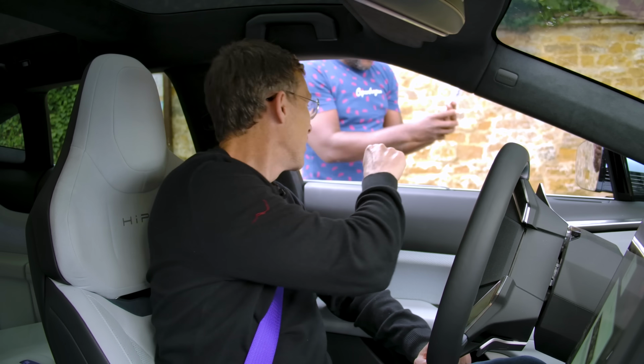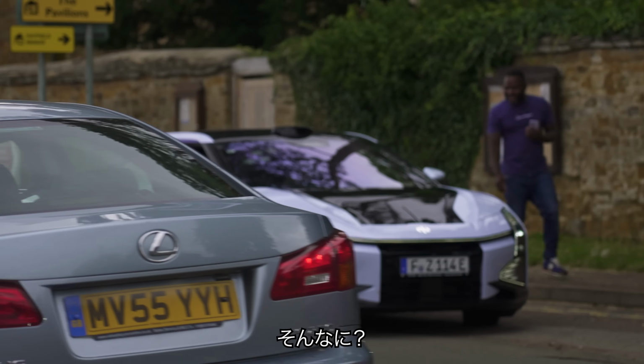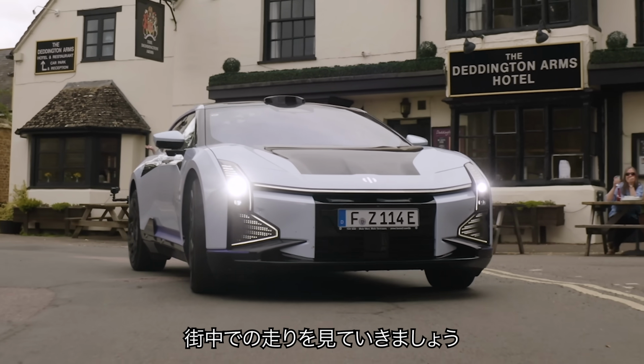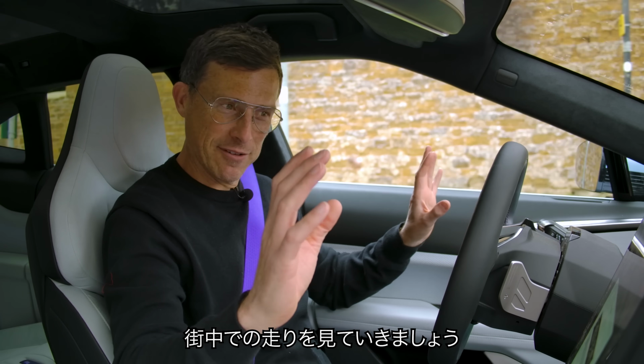Oh my god. It's a very beautiful car though. It's different, isn't it? Likes it. Right, now let's see what the Hi-Fi Z is like to drive in town.